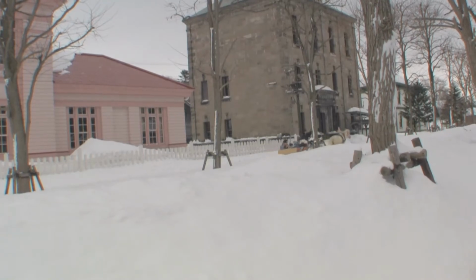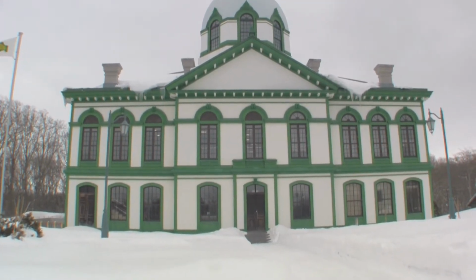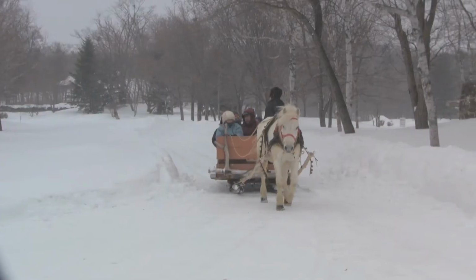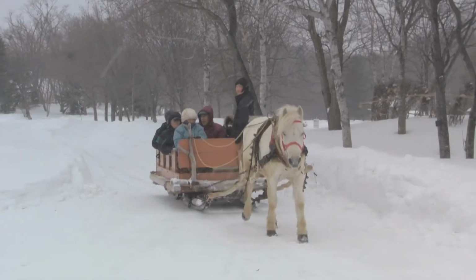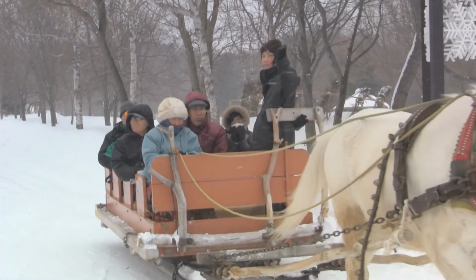A major reason for the Japanese settlement of Hokkaido was to keep the Russians out, mirroring somewhat the history of Alaska. An old-fashioned Russian-style sleigh ride adds charm to the visit.